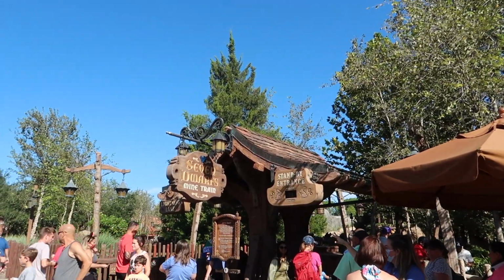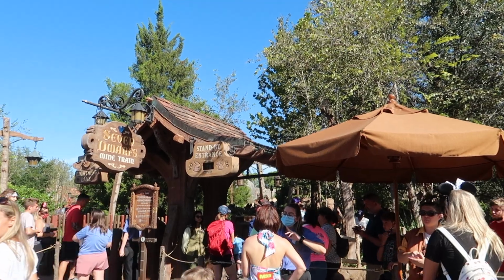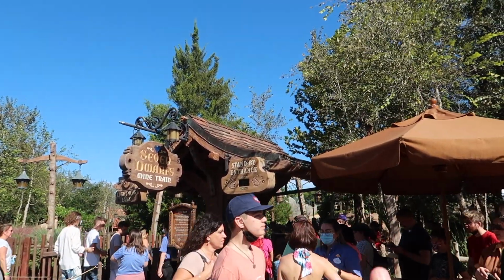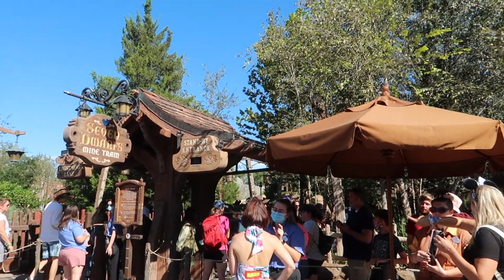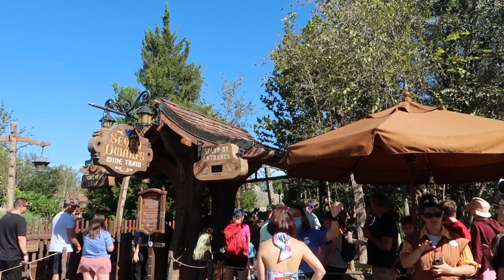So just as an update, you guys can see over here that Seven Dwarfs Mine Train is currently listed at a 75-minute wait, and this is one of the paid Lightning Lane upgrades, an individual a la carte Lightning Lane. This cost me $10 to ride today. You can see the wait time just dropped down to 60 minutes. So we are going to be riding this later on today at about 12-ish, so not too long from now.